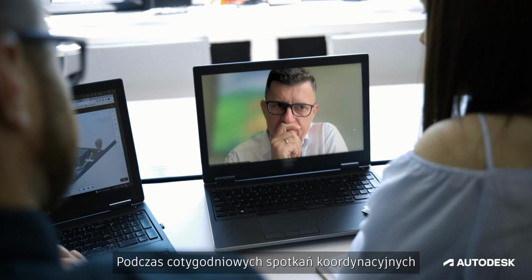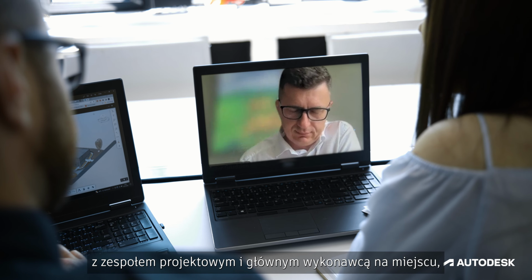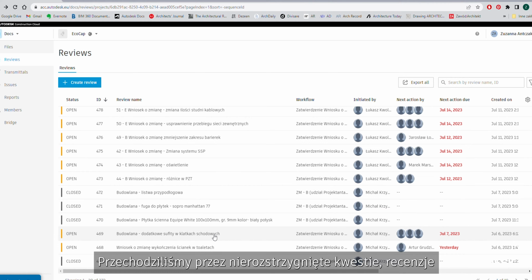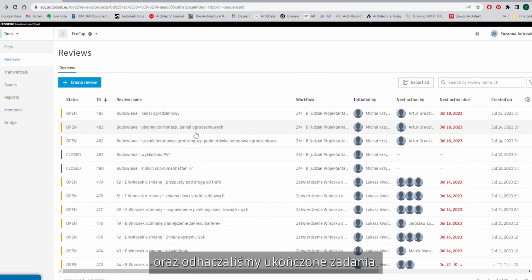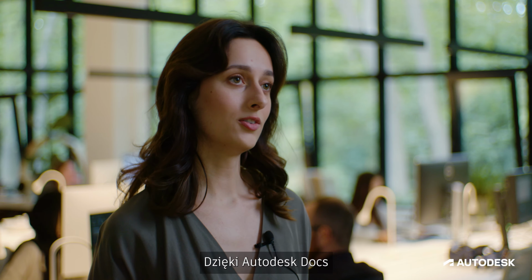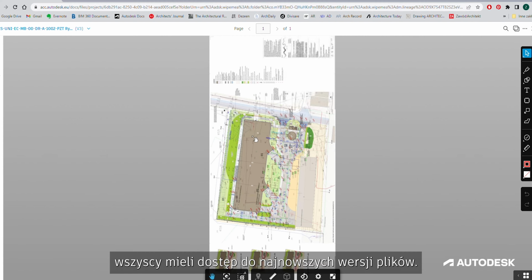During weekly coordination meetings with the wider design team and the main contractor on site, everyone could access Autodesk Docs. We would go through outstanding issues and reviews and tick off completed tasks. This saved a lot of time and reduced the number of emails. Through Autodesk Docs, everyone had access to the latest versions of files.